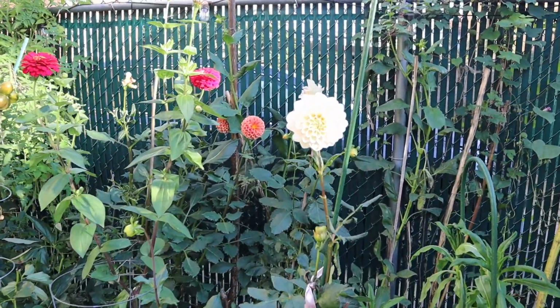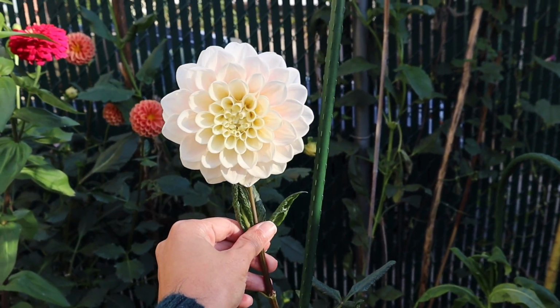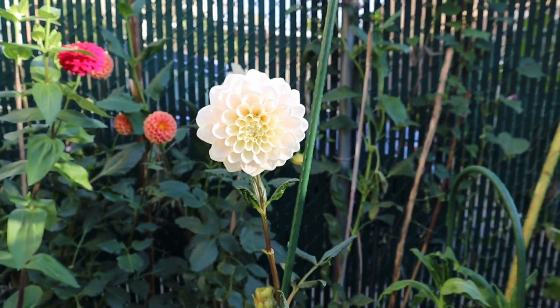Some of the dahlias here have bloomed. Look at this beauty over here. This one's called Sweet Natalie. It's very, very pretty. It changed color now in the fall. It was pink in the summer, and now it's all more into this whitish tone.